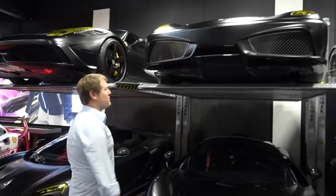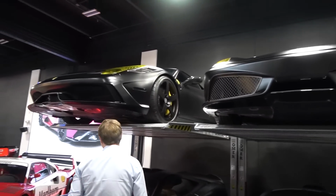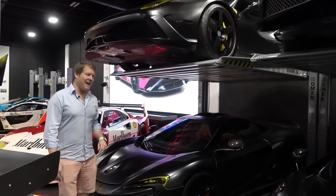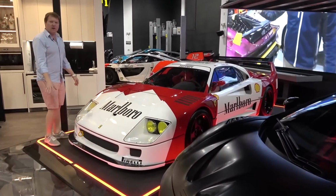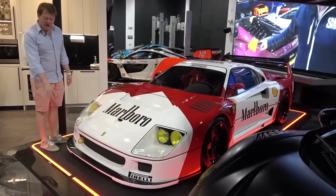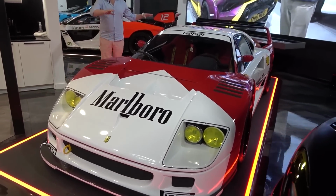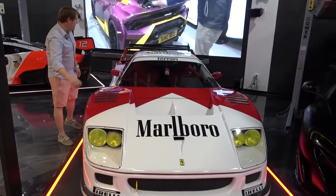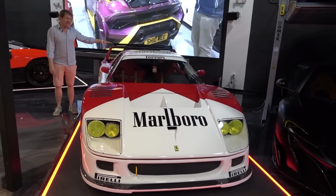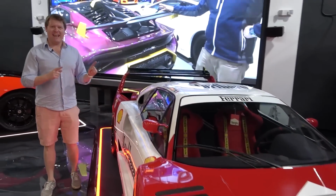Up top, we have some of the V8 mid-engine Ferraris, the 430 Scuderia. Next to that, the 458 Speciale. And talking V8 Ferraris, we get to the F40 sitting here on top of the Far and Gold car pad. I've actually been to check these out before. You can change the colors and the lighting. This is an F40 that has the full LM conversion. It was done in Japan. We're talking the full LM bodywork, the LM upgrades to the engine, finished in the Marlboro livery, and Fred drives it, and what a thing it actually is.